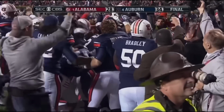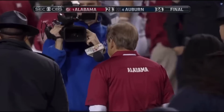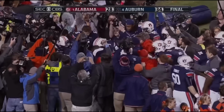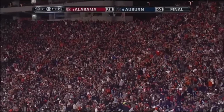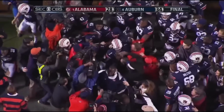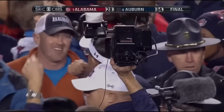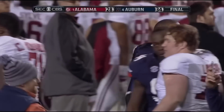I cannot believe it. 34-28. And we thought a miracle in Jordan Hare was amazing. Oh, my Lord in heaven. Chris Davis. In all my days have I seen anything like that. Do you say this is the most epic Iron Bowl in history?